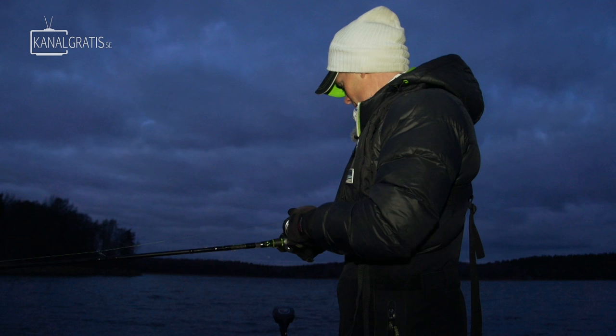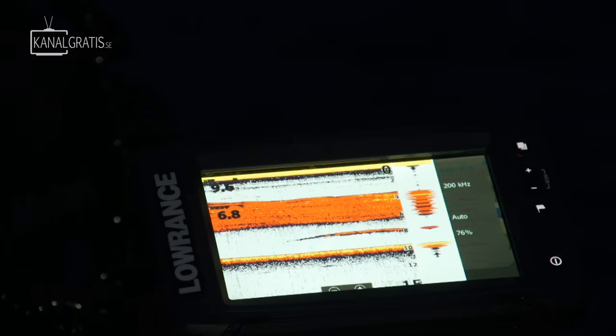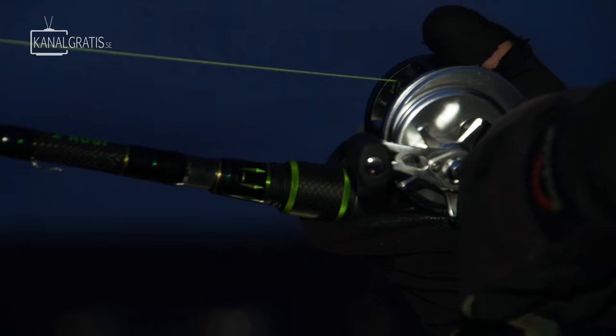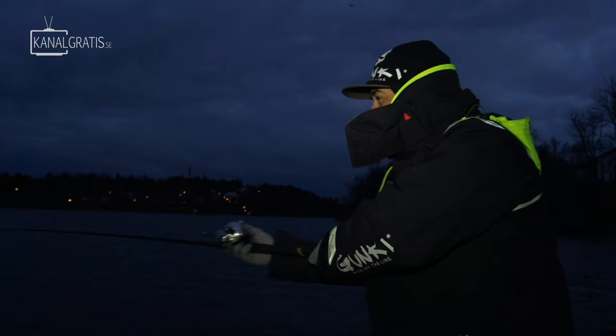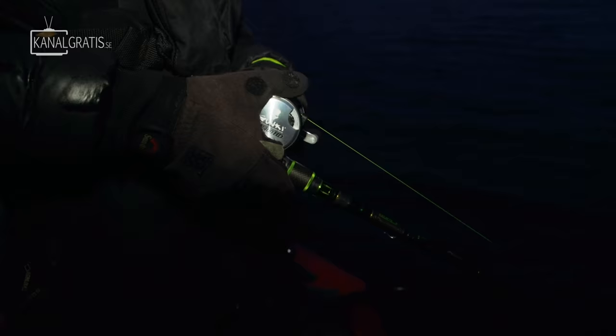Nice. Oh, look at this. A big fish under the school of bait, standing on 8 meters. And the bait are from 3 to 6 meters. Yeah, I think we really need to be around 5 to 6 meters, right above the bait fish. Fish on. Oh, I don't know the size. Yeah, I see it. I see it. Yeah. Nice. Good. Nice one.